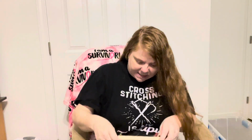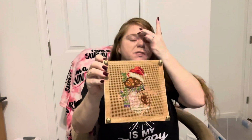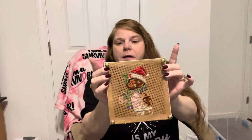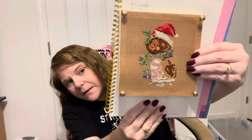And then I was watching a floss tuber and I can't remember who it was, so I can't give credit. But they said to put it on one of these, what are these called? Stretcher bars. So I ordered this at 123 Stitch. They're, I think, 2.5 inch, and I ordered 2 sets of them, and then I just tacked him in there. So I'm going to try to finish him up. Let's see if that makes it better.